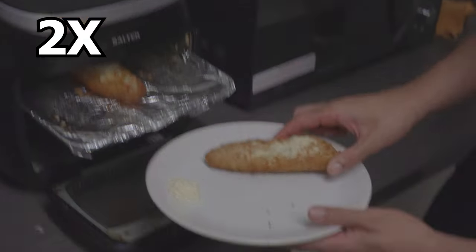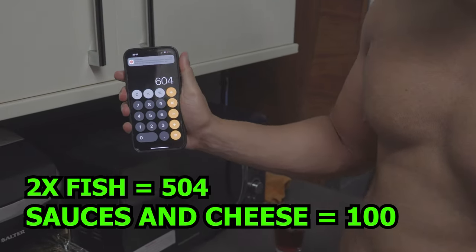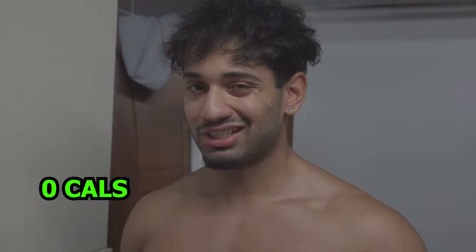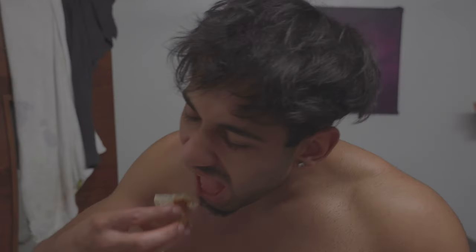Alright, so we just got home from the gym, and for our post-workout meal, we're going to be having two fish made in the air fryer, consisting of exactly 604 calories and around 30 grams of protein, because each fish has around 15 grams of protein. With this, again, we're going to be having an ice cold dilute, virtually zero calories. We're going to have this before our final meal in a few hours. I'm going to go finish this and I'll see you guys for the final meal.